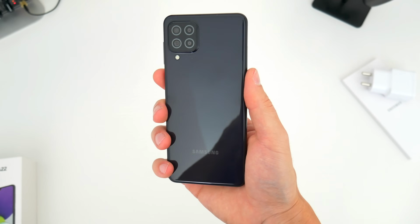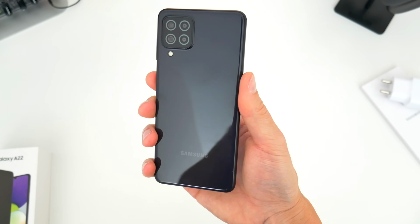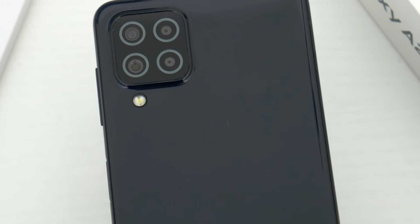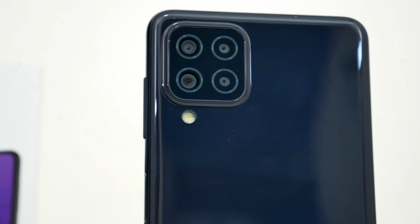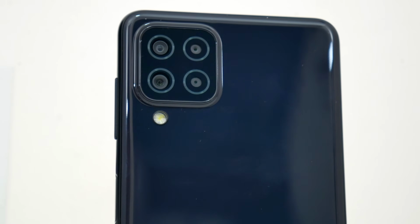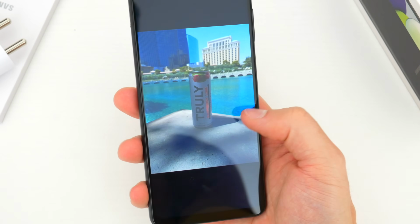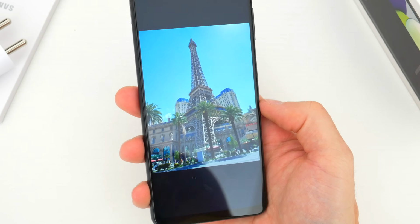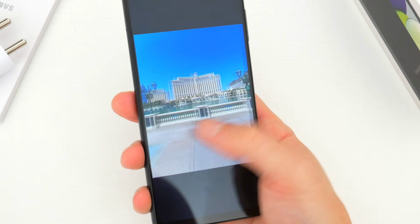What probably surprised me most about this phone out of everything though is its camera capabilities. And in one sense, it shouldn't be too surprising because I know Samsung has put more effort into their cameras on these budget phones than probably anything else. But I can confidently say this phone does outshoot a lot of other $200 to $400 devices, like the OnePlus Nord N200 for example, and especially anything from Motorola.